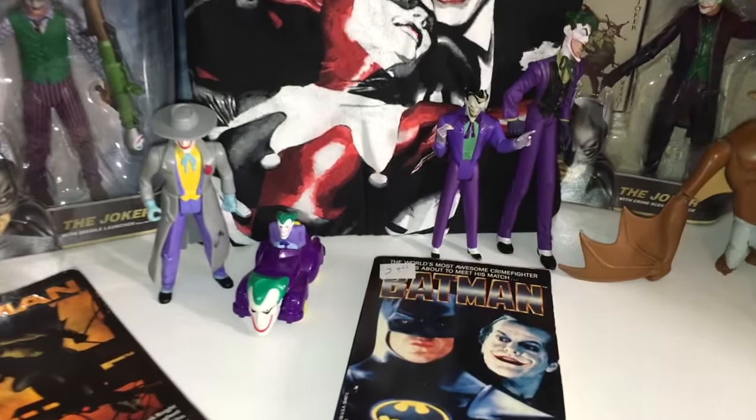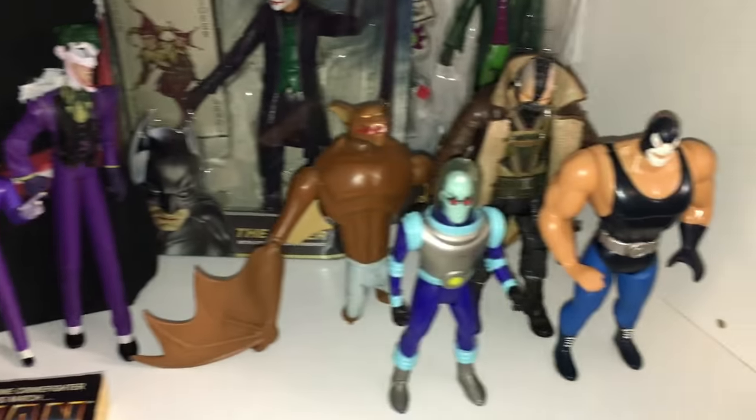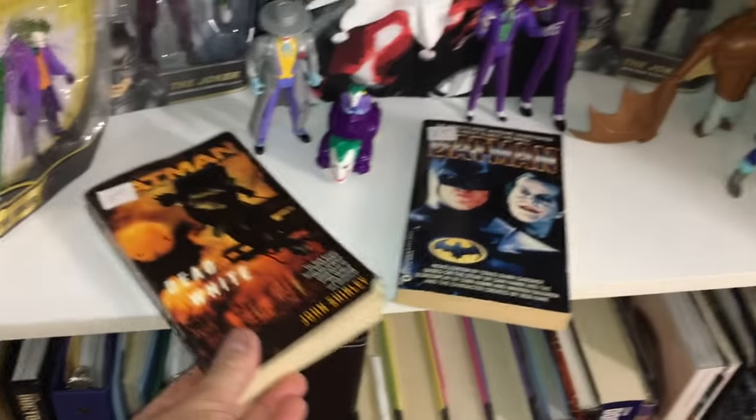I was a collector of Joker for a while, then I just kind of stopped. Animated series Joker figures. Here we got other villains like Bane, Mr. Freeze, Man-Bat. Couple Batman related books right here. This one's a good one.